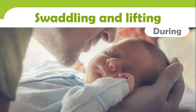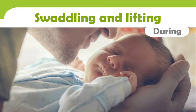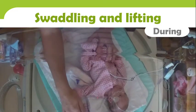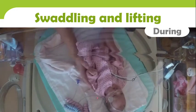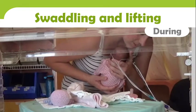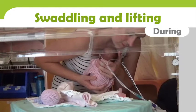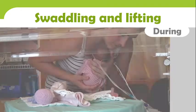Swaddling and lifting. To make your baby feel safe while holding, cradle your baby with your hands to keep him or her in the fetal position. Arms and legs bent, hands close to the mouth, head aligned with the body and slightly bent forward. You can place one hand on his or her buttocks, which is called the region of the sacrum, and the other hand behind the head, between the two ears, a region called the occiput. This will make it easier for you to keep him or her in the fetal position.